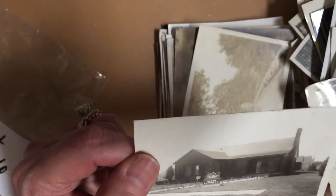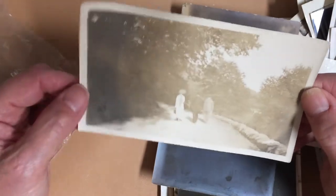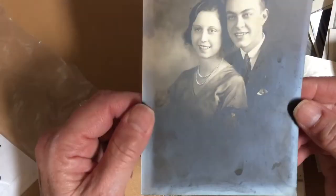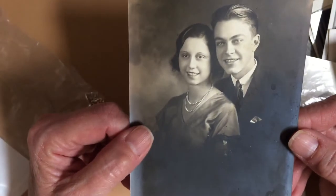And Roxy has at least a couple of videos up of projects that she's done with vintage photos. Sloan Lumber Company. And this one, I just love the way this one faded. It's darker over here. So cool. Oh, there's a happy couple. Wow, look at his eyes. His eyes are almost creepy looking.